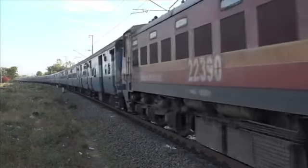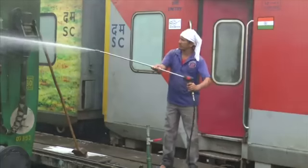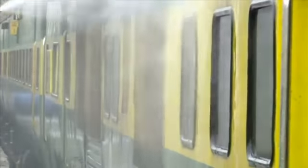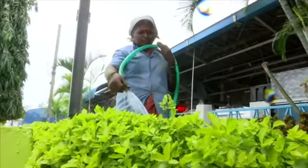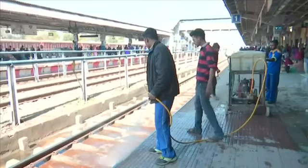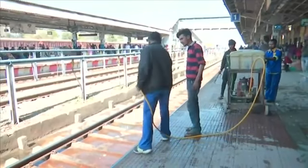The massive infrastructure of Indian Railways requires millions of liters of water for its daily need. At railway stations, inside the trains, railway colonies, and railway offices, the requirement of clean water annually costs crores of rupees to the Indian Railways.